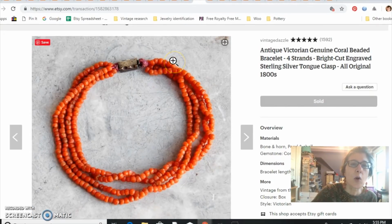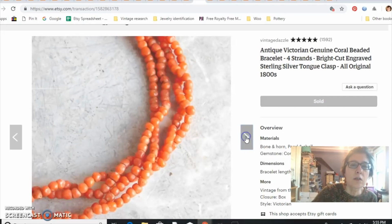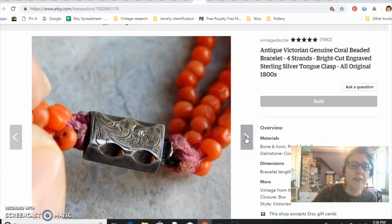And this is a coral Victorian bracelet. I got this at the rummage sale for $6 and sold it for $115. It had a really neat Victorian tongue clasp with engraving and everything. Let's see if I have a good picture. Yeah, there it is. So pretty. You could probably date it pretty easily from that clasp.